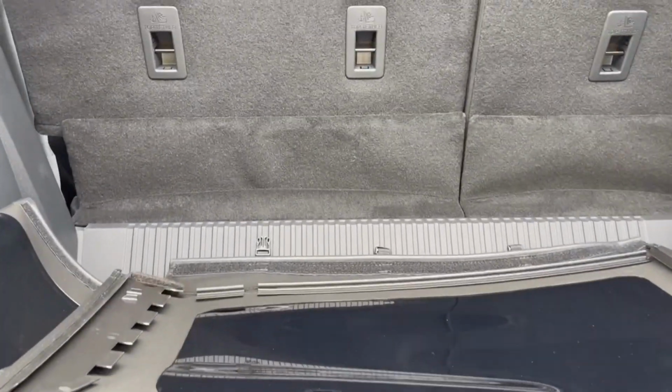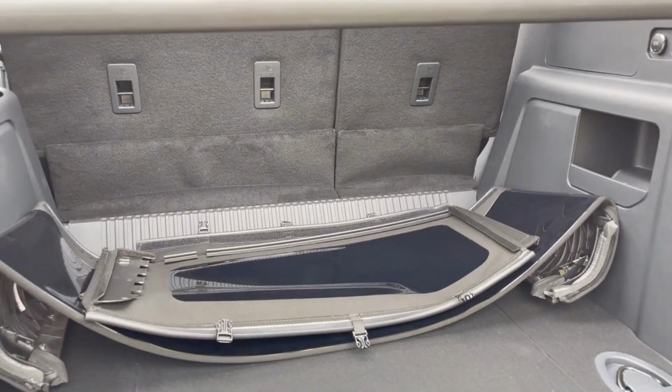As we come around here, we've got a little better look at what's in the back seat here. Your side panels.